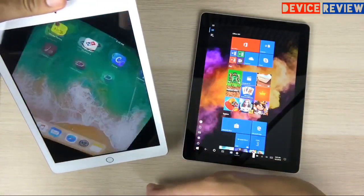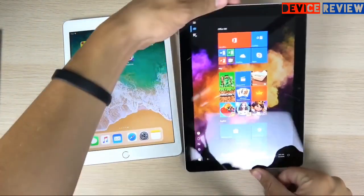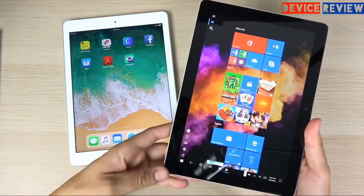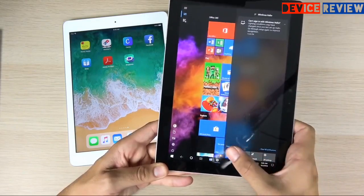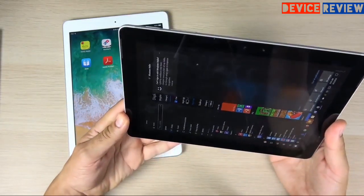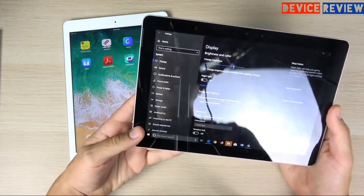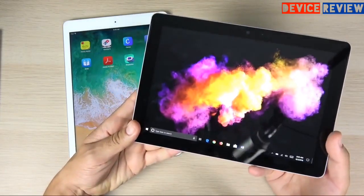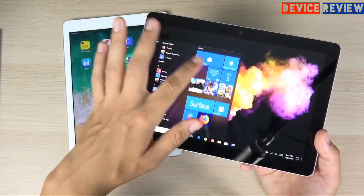So on the Windows side, you're going to get that tablet mode. But this tablet mode definitely doesn't have optimization like the iPad. So if you're buying this for a tablet, don't buy this. You're going to want to buy this if you're going to use it like a mini laptop, because the iPad is the much better tablet here of the two. And when you go into the actual Windows mode, let me get out of these settings here, that's distracting. When you go into the actual mode like this, the desktop environment, here's where the Surface Go starts to shine.